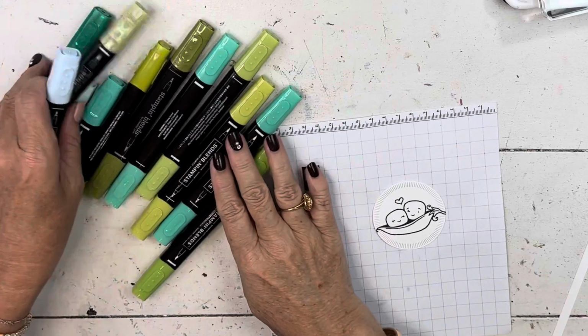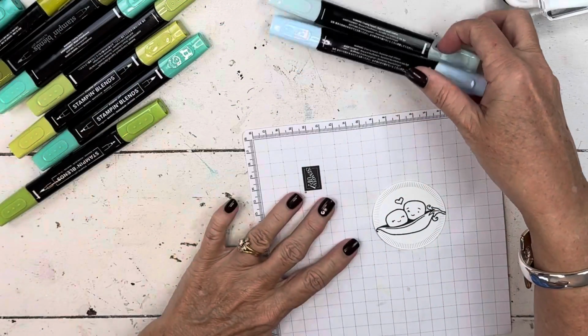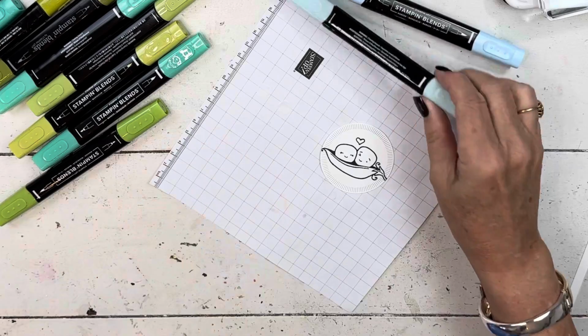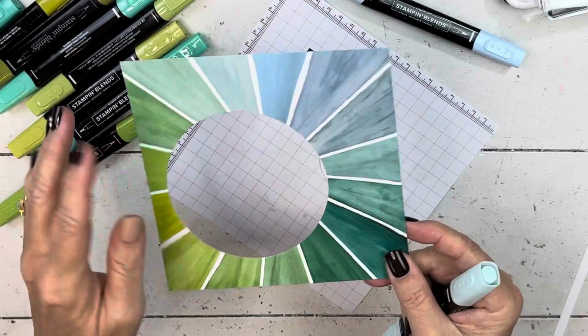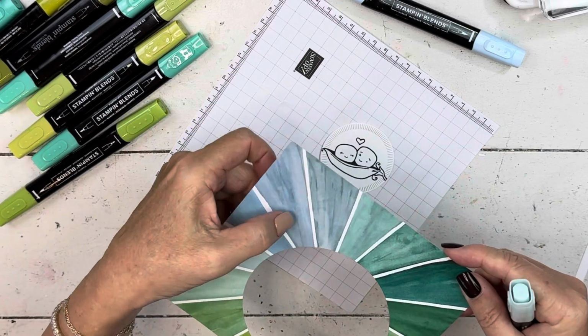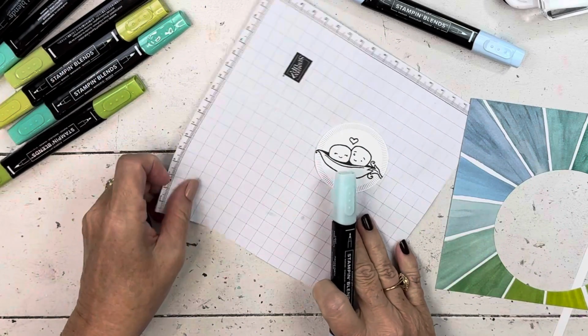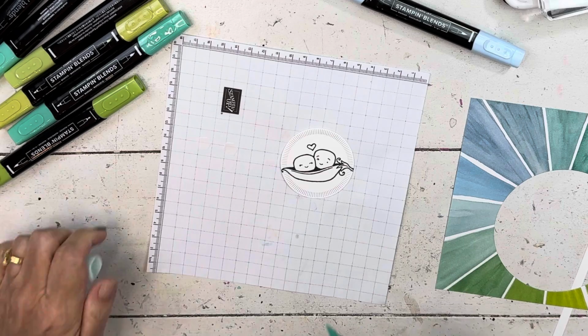So I just pulled a bunch of greens, and then I have a Pool Party and a Balmy Blue, both in the light. Because here's the paper. It's got all the greens and a bunch of blues. So here's the Pool Party and Balmy Blue. And then Misty Moonlight, I'm not sure what that one is. So I'm going to start with my brush tip of my Pool Party.